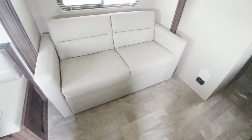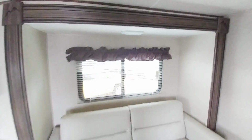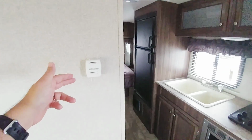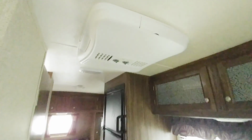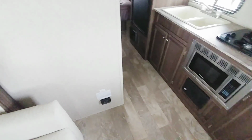Nice fold-out sofa here, so you do have some sleeping accommodation here for 2 people. Here's your slide wall. Thermostat for your AC unit. Also has direct fire controls on it. This will also control your thermostat for your furnace as well.